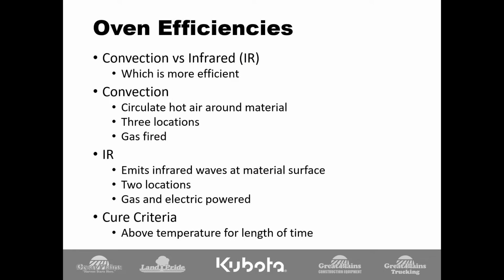So my first project, oven efficiencies. Great Plains uses 2 types of ovens to dry their materials, convection and IR. And they wanted me to figure out which one is more efficient and if we could implement this more efficient oven at some of the other locations. These ovens heat material in 2 different ways.